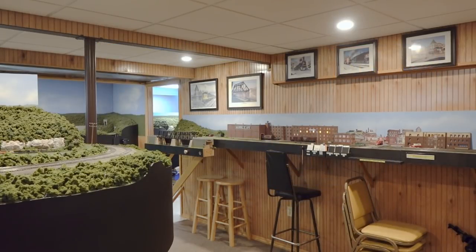All right, everybody, welcome to another very, very impressive layout tour. We are with Mr. Frank Pastore and his Allegheny Central HO scale layout. It fills his entire basement.